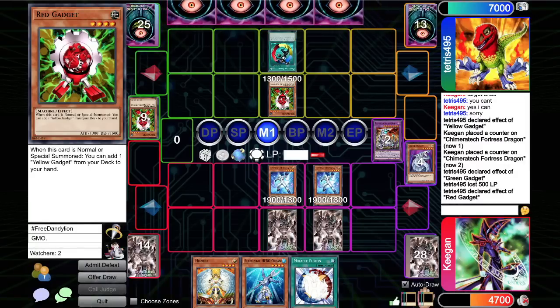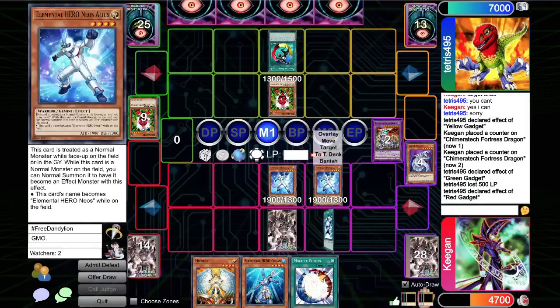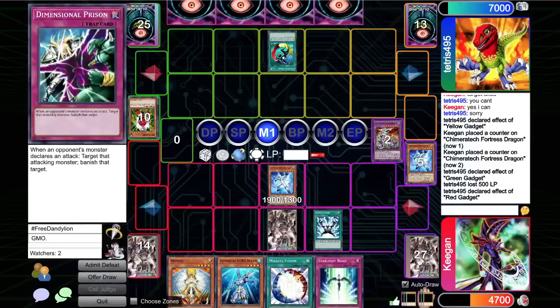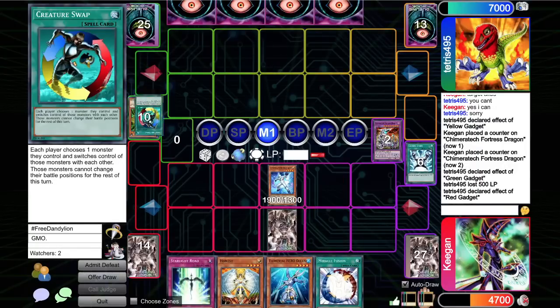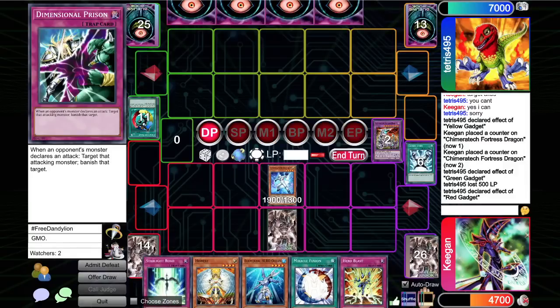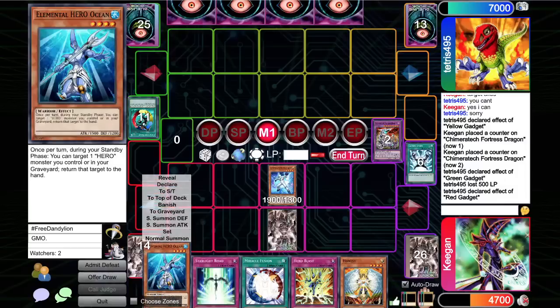I don't know. Creature Swap. So I can chain Gemini Spark to this and just get my +1. Draw a card. Don't have to give them a monster because they don't have one to give me. Creature Swap isn't going to resolve. They're going to pass. And it looks like this is going to be just about it.